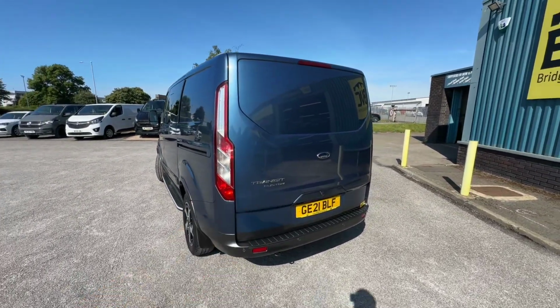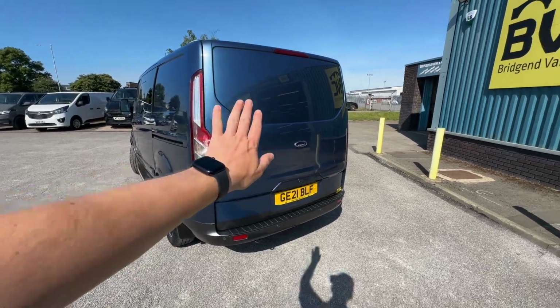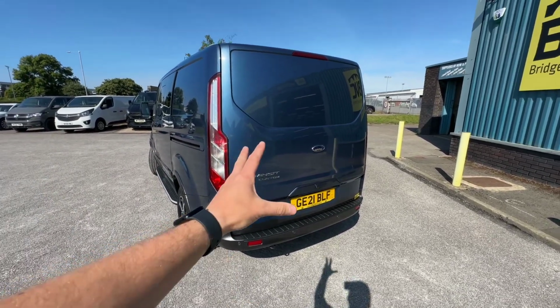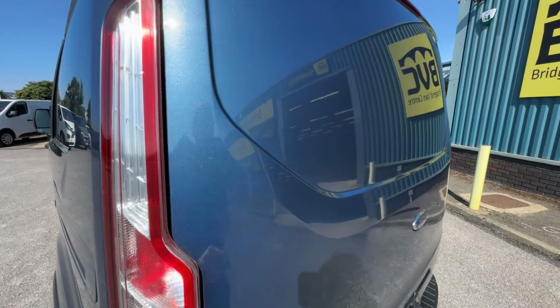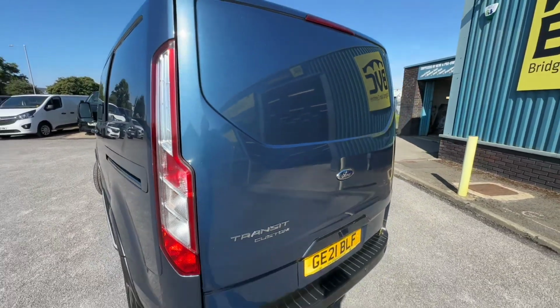So starting here then at the rear, we can see that this one is spec'd with a rear tailgate. So a tailgate is one door which comes up like so. Really nice feature indeed. I must note as well the colour on this particular van. So this is metallic chrome blue, and we've got a lovely bright sunny day here today, and you can see that lovely metallic fleck there in the paintwork.